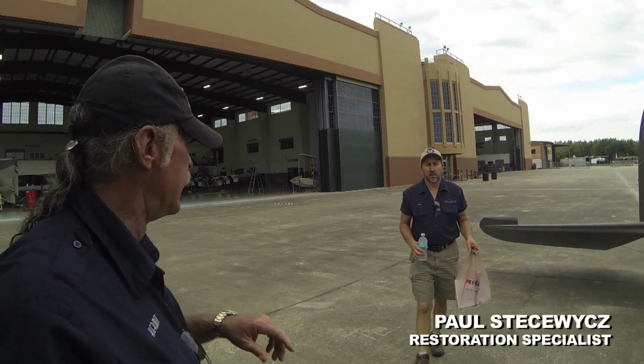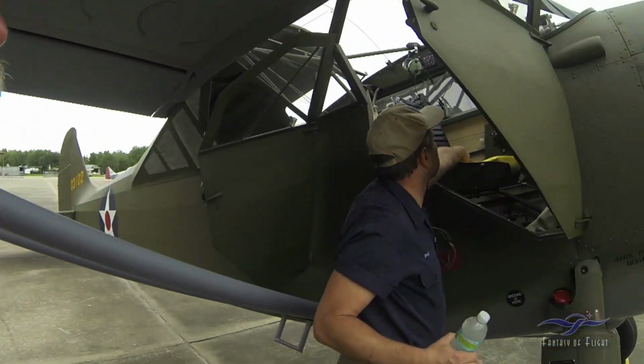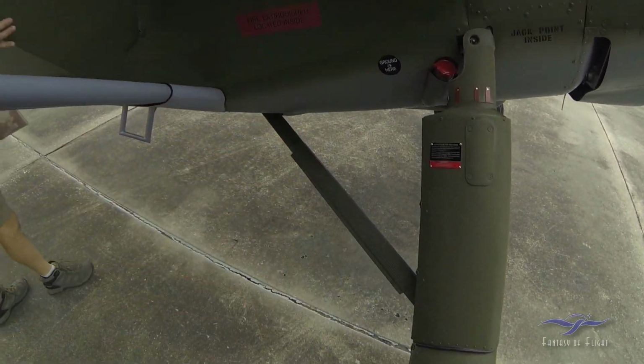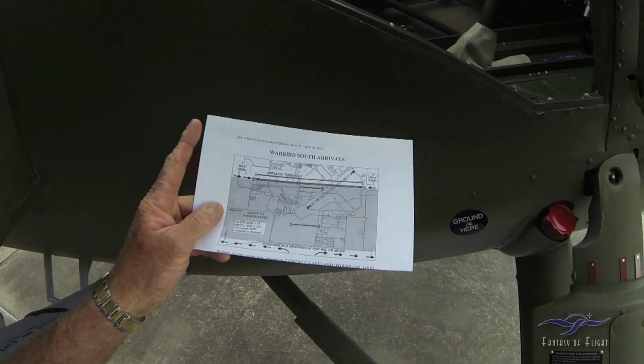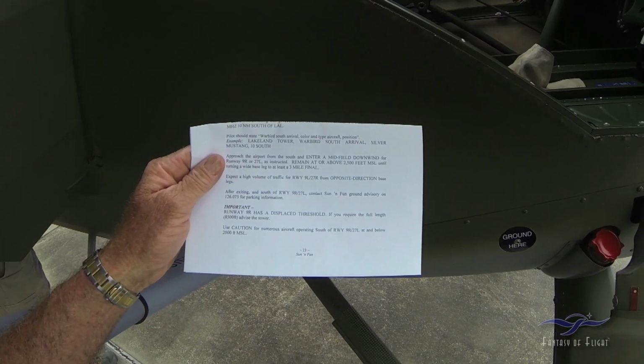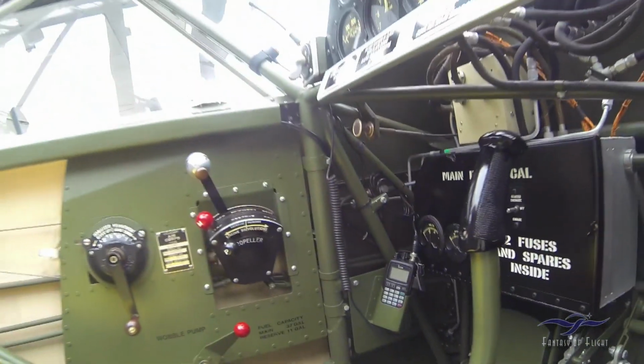Anyway, let me find Paul. He printed off all the information for getting into Sun 'n Fun, and it's pretty close, so I don't need a map to get there. Here comes Paul. So what do we got? We got information for getting in and out of there? Yeah, we got approach. They got a special frequency for Warbird South arrival. Basically just come in the south end of the field, and all I need is the frequency. Yeah, it's in the radio. It's already programmed into the radio. Okay, and we just got a little handheld stuck in there that works.